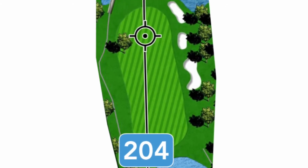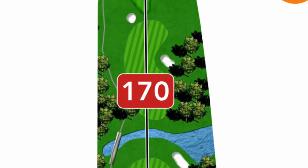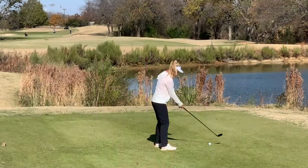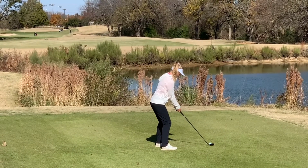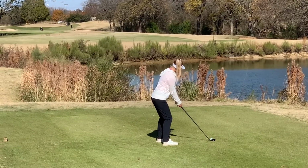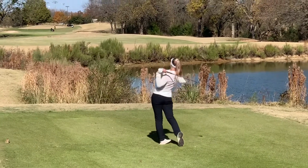Number 18 is a 362-yard par 4 with a creek that crosses the fairway. I hit a 3 hybrid into the fairway about 175 yards out. I hit a 5 iron from the fairway to about 8 feet right of the hole. I made the putt for another birdie, 3.